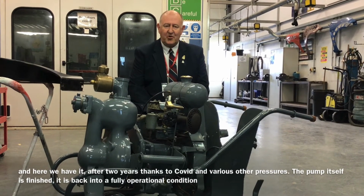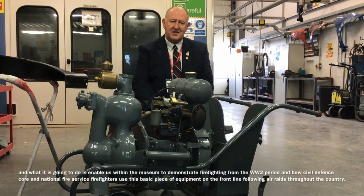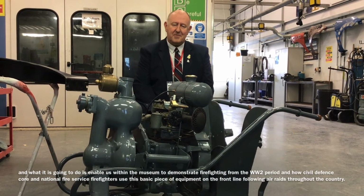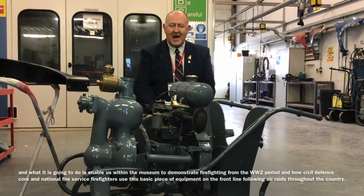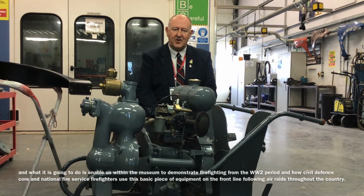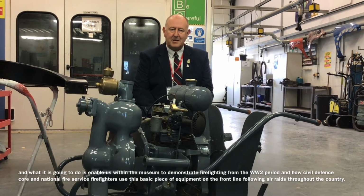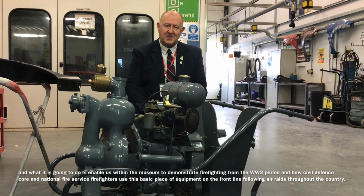It's back into a fully operational condition, and what it's going to do, it's going to enable us within the museum to demonstrate firefighting from the World War II period and how Civil Defence Corps and National Fire Service firefighters use this very basic piece of equipment on the front line following air raids throughout the country.